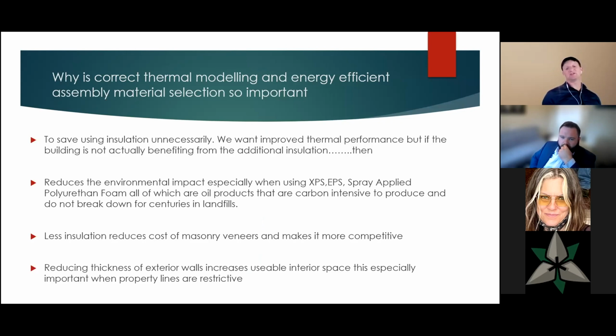Less insulation reduces the cost of our masonry and veneers and makes it more competitive, and reducing the thickness of the exterior walls increases usable interior space. This is especially important when property lines are restrictive. So if I'm building a school, it doesn't really matter if I have a 20-inch wall or a 22-inch wall. I have fields and everything around, but if I'm looking at building a mixed-use residential building and I have tight property lines, if I can only go inward with the depth of my wall, then I'm going to lose interior space and probably lose out to a competitive wall system that can be thinner.